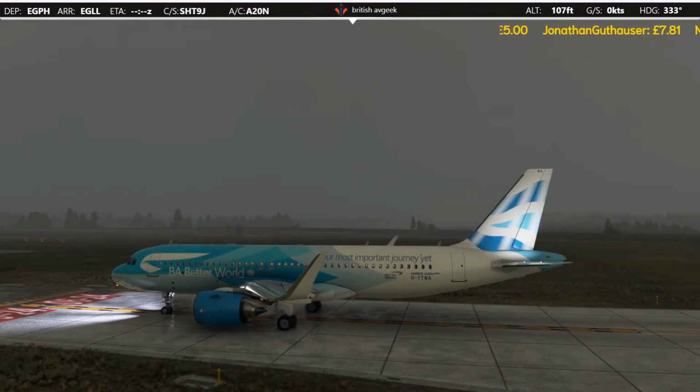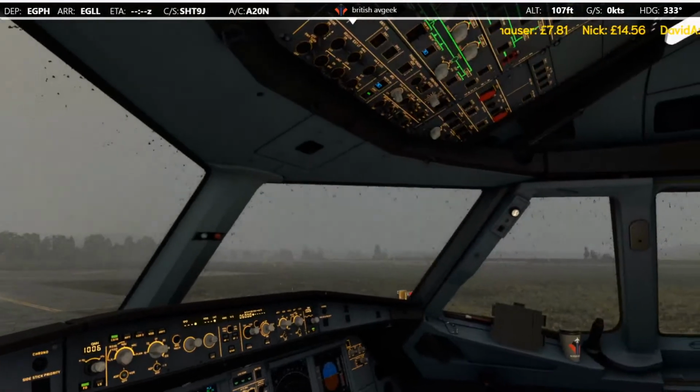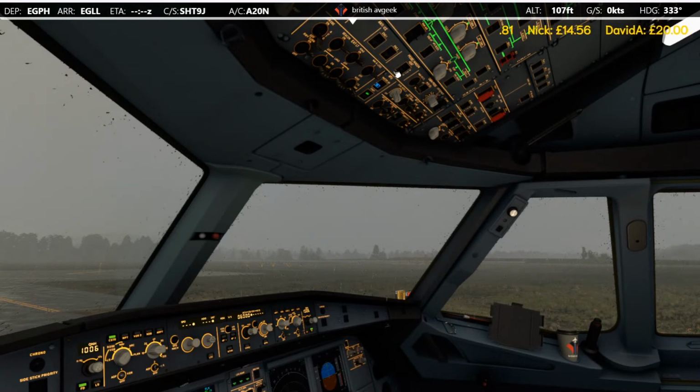Where is he? This is where you start to see things. This cloud base is getting worse as well. I should probably turn the APU off as well.